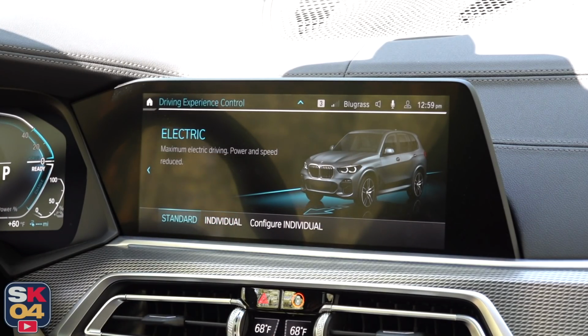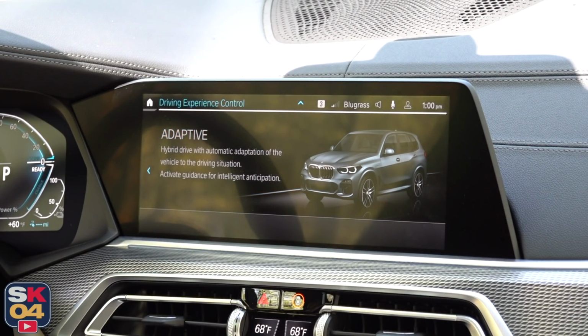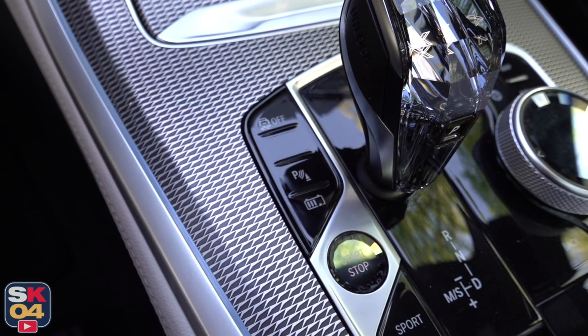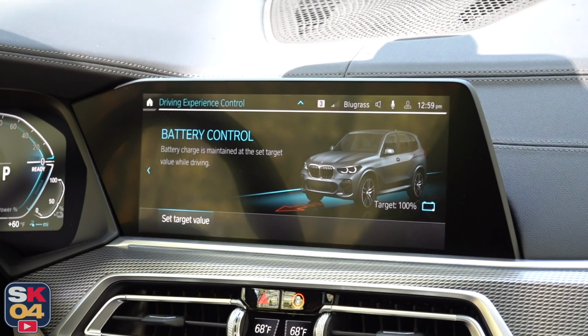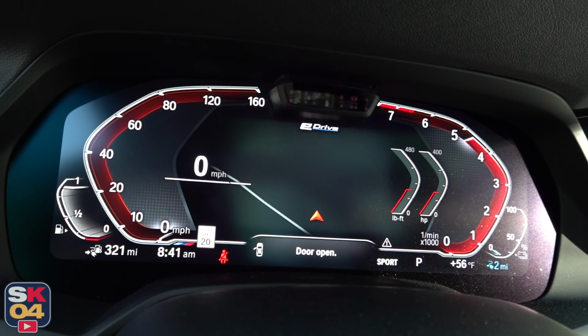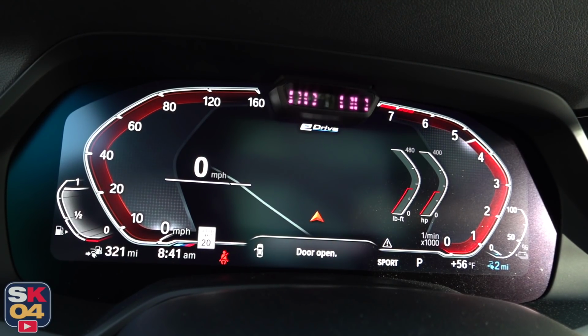The driver can switch back to hybrid mode at any time by either pressing the throttle through the kickdown position or via the drive mode button in the center console. Lastly, there's a sport mode, which keeps the engine engaged for spirited driving. It also allows for more aggressive energy regeneration via engine and mechanical braking.